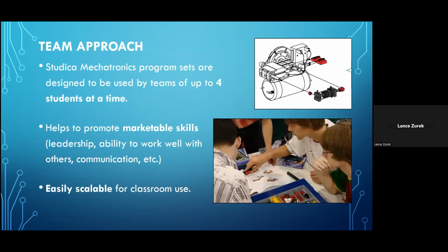And once again, the Studica Mechatronics sets are designed specifically for students to work in groups. Each set contains enough materials for teams of 4 students. This team approach, as I've stated already before, helps promote soft skills, again, communication, the ability to work well with others, leadership, and so on. And these sets also offer an easily scalable approach. All you have to do is divide the number of students in your classroom by 4 to determine the number of sets that you would need for each class.